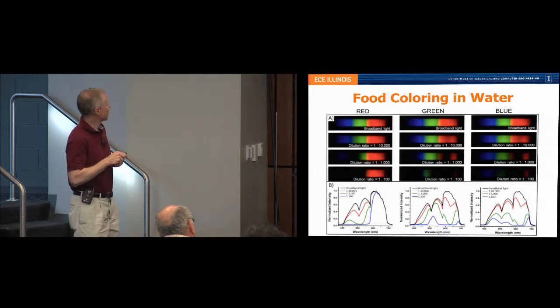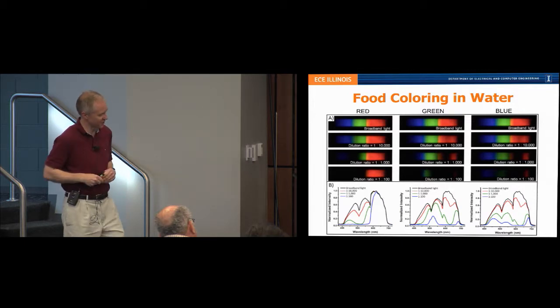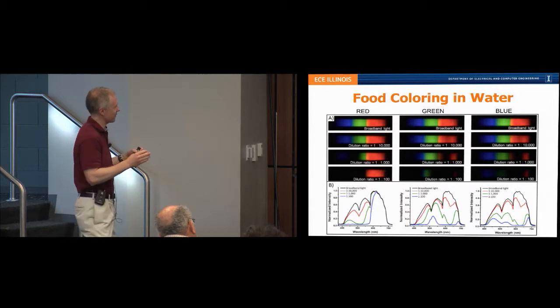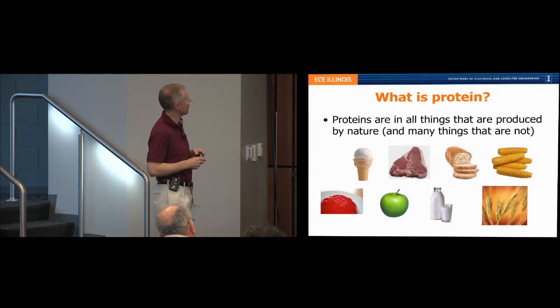So if I take red food coloring and I put it into the optical path, ordinarily, with no red food coloring, you would see all the wavelengths, but red food coloring absorbs green and blue wavelengths, and so as I increase the amount of food coloring, we see that the spectrum changed from this black line down to this blue line. We've just cut off and removed all the green and blue components. Same thing with green food coloring or blue food coloring. We can remove whatever component that we want.